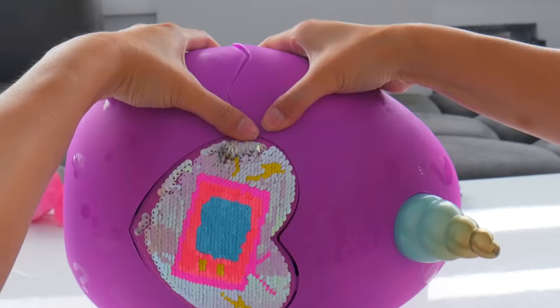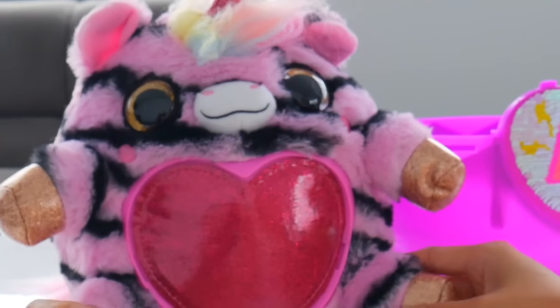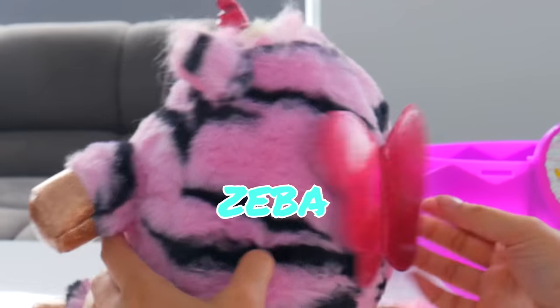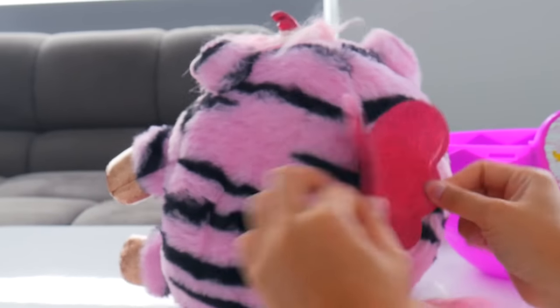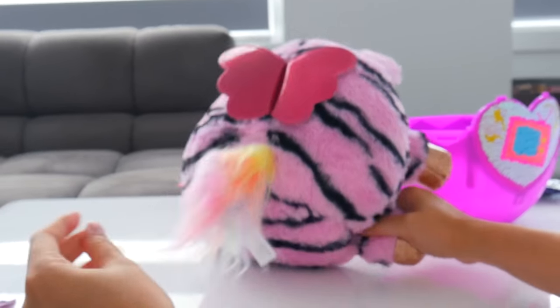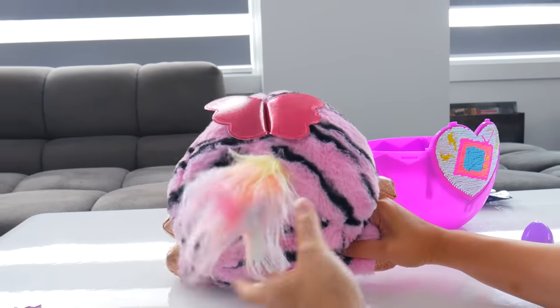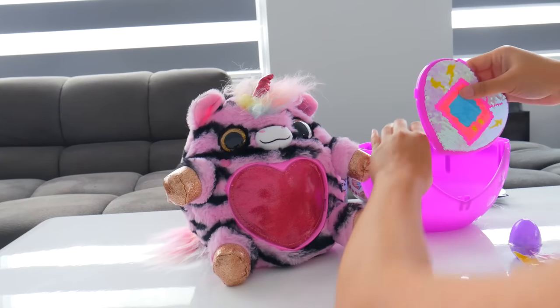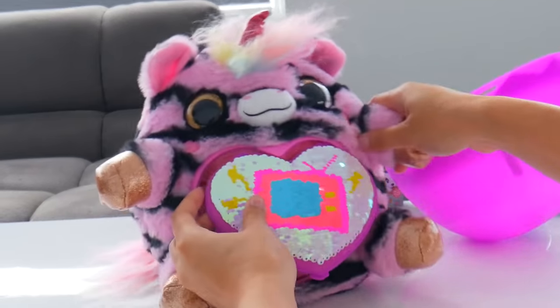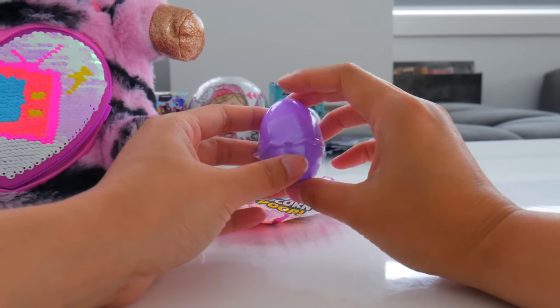Open! Aha! One snap here. Woo! Meet Blanco, the zebra corn. Oh, so cute, zebra corn. Oh, it has wings and it's pink with black stripes on it. And the tail is so rainbow colory. Oh, I love it. I can't believe it. All right, I gotta put your TV chest on. It's like a Care Bear. And I guess this is going to be our rainbow corn hatchling here.